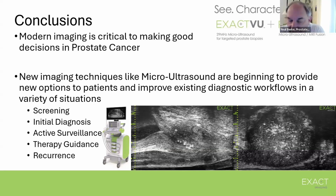I might have already benefited from your technology. Is it built into the Precision Point transperineal access system? It is compatible with the Precision Point transperineal access system. It's not built into it, but it's compatible. I just had a biopsy with Precision Point. Maybe I've already benefited from it. You absolutely may have. Those guys are really fantastic.